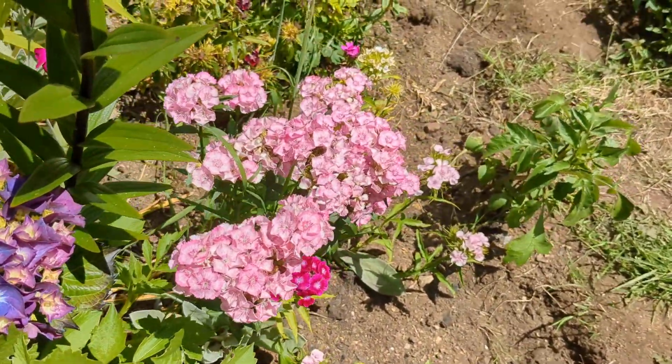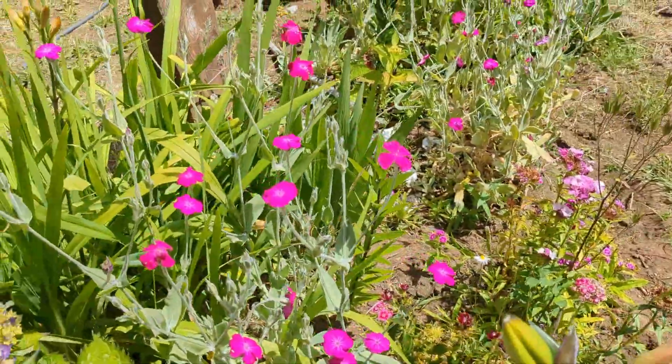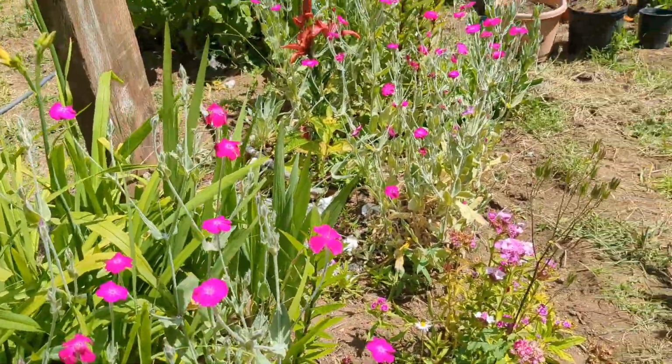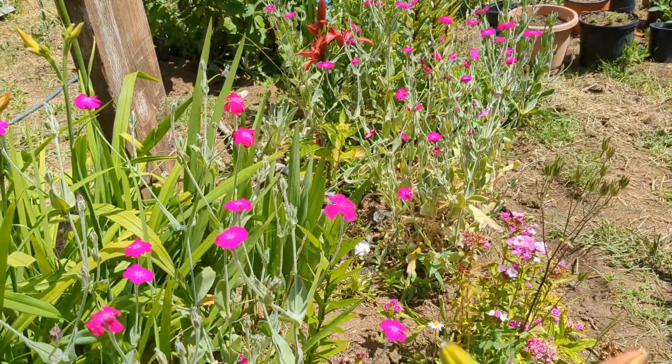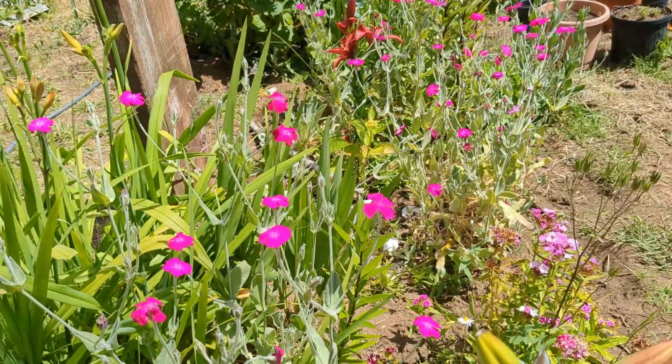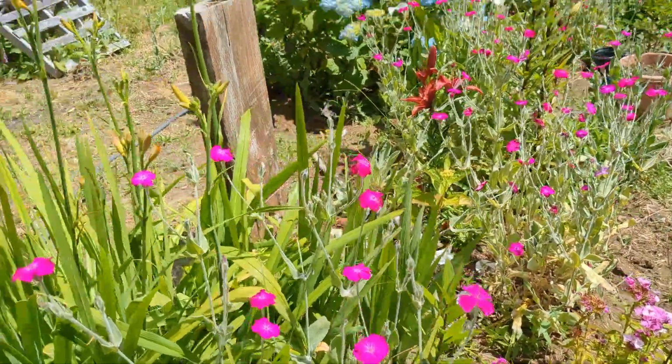my sweet williams. I've been planting sweet william for 12 years. And this one, when we went camping, I saw this flower. I really like the color. This is a wildflower. I don't know the name. My own flower, I don't know the name.